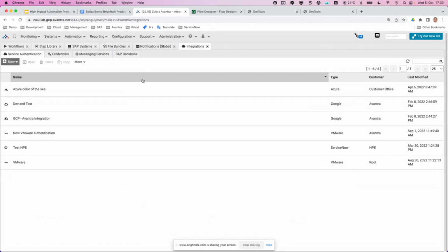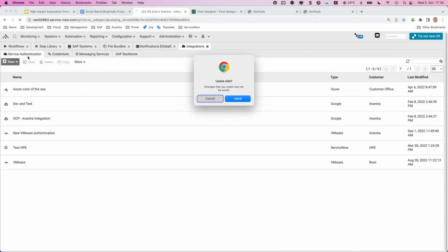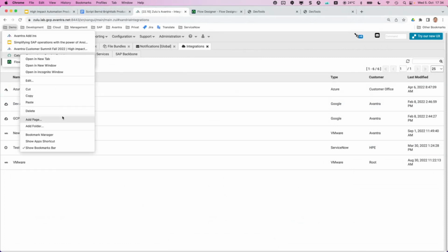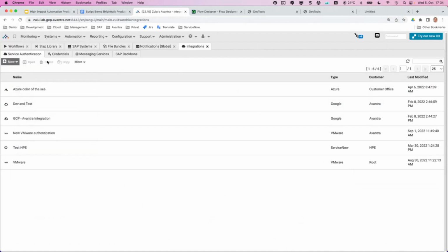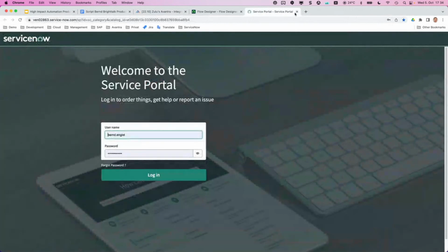Today, I want to show you something else, which is our integration of our workflow engine to ServiceNow, right? Let me hide away this one. So the use case is that some items in the ServiceNow catalog, yeah, are being backed up by an Avantra automation, right?